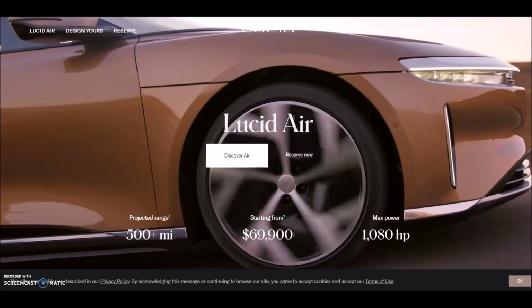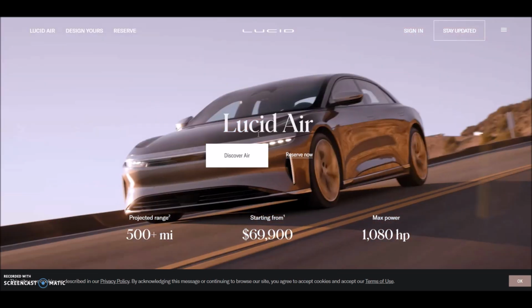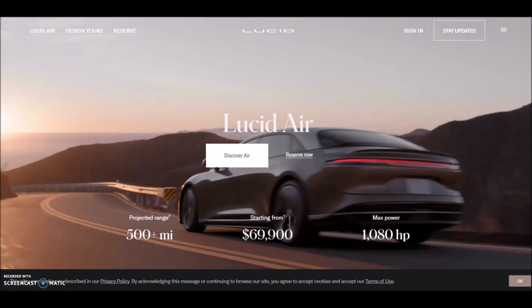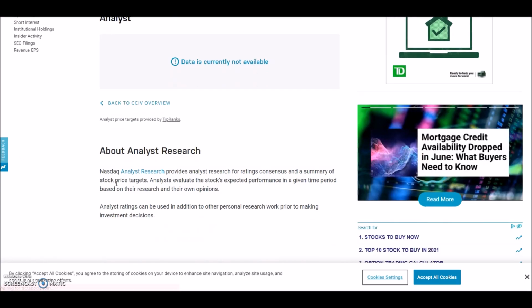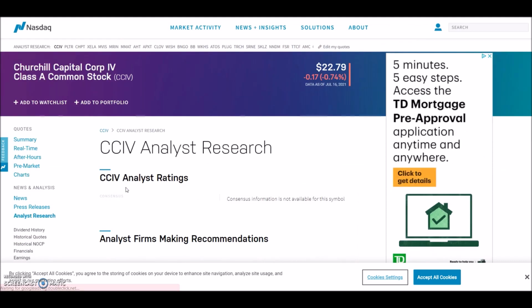If you do not know Lucid Motors, this is the car, beautiful car. I love it. Many people are saying this is a Tesla killer, but again, this is a long-term hold. The merger will be on July 22nd. Now let's look at Nasdaq. What Nasdaq is saying, no data is available. Okay, that is good, but many people have a price target of 50, 100, even more.